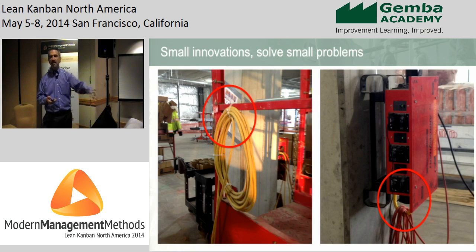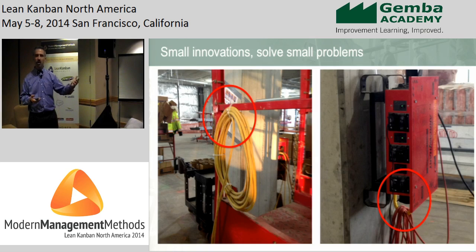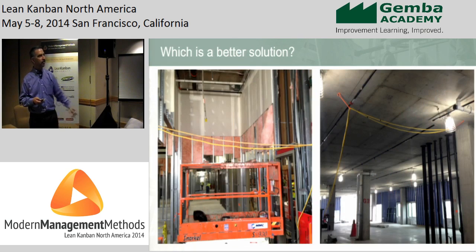Same thing down on the turtle. If you had a cord but you weren't currently using it, but you wanted to leave it close at hand, how do you store it in a way so that it's not a mess on the floor? So again, simple problems, simple solutions. So which of these is a better solution? The one on the left or the one on the right?